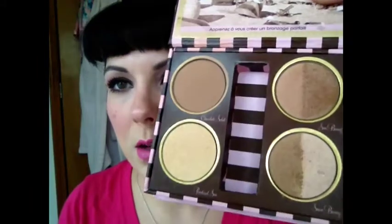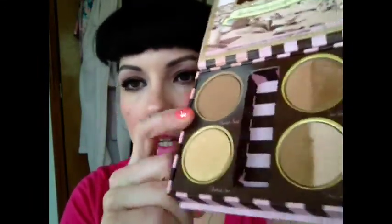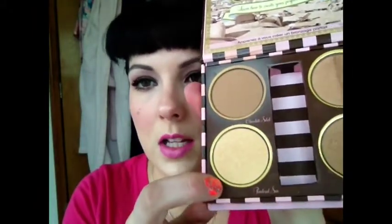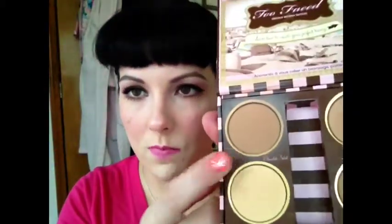I also love this little set by Too Faced. I love the Chocolate Soleil. It's the perfect bronzer color for me. And this is really beautiful as a highlight. And these as well, they're like bronzers mixed with highlights, so it has a nice sheen to it. But I mostly use the Chocolate Soleil one.